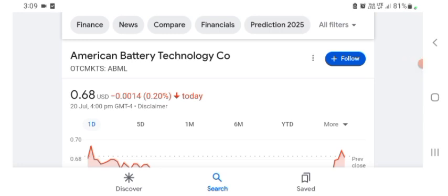In this video we are going to talk about American Battery Technology stock. I am going to take a look at the fundamentals of this company and also take a look at the chart of the company. Just see how this company is doing, so you know if it's worth your risk of investing. But anyways guys, let's get to ABML stock first.